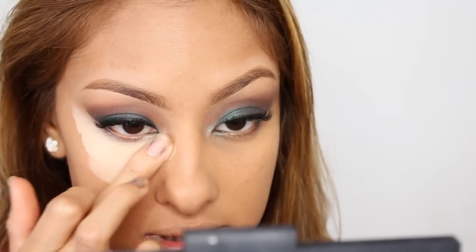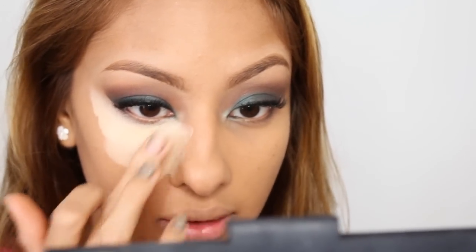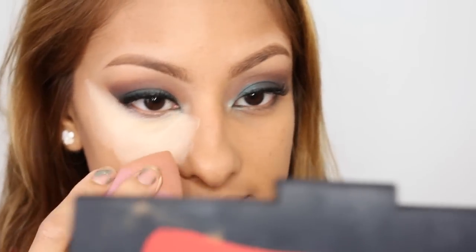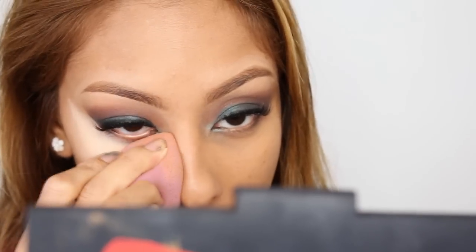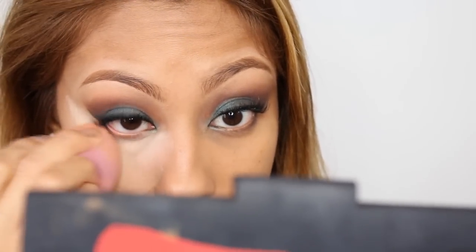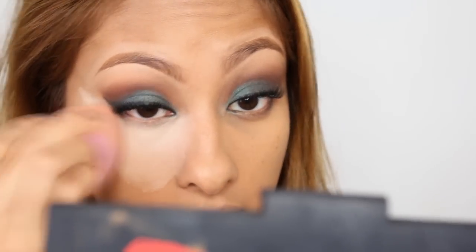And mind you, this is ridiculously light. I know a bunch of you are gonna freak out like, oh, too light, but you guys know I'm gonna set it with banana powder, and I'm gonna make it blend in with my skin. So we're gonna pat it in with the beauty blender. So far it's blending in really nicely.